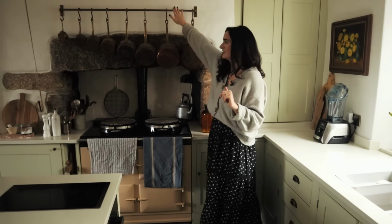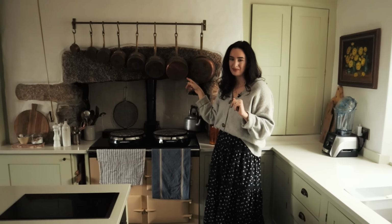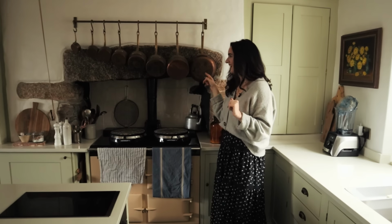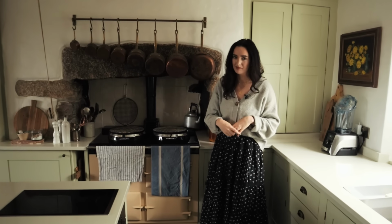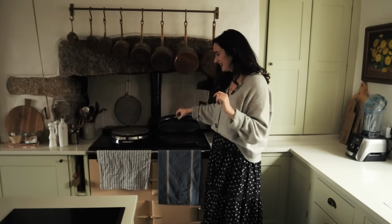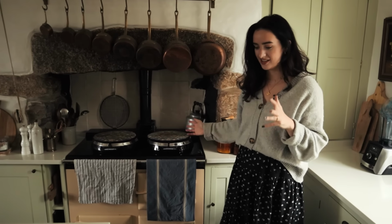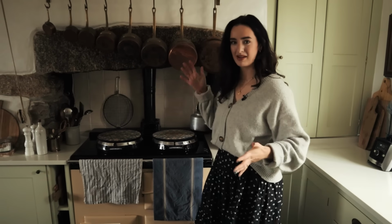And this, I love this. It's just like my favourite thing in this kitchen. These were pots that my mum gave me ages ago, and they just look beautiful. I definitely don't cook with them, but they look lovely. Our Aga is amazing. It just feels like such a luxury to have one, and I love cooking on it. It's just amazing.